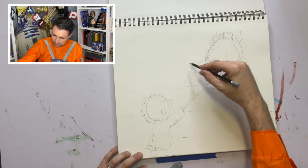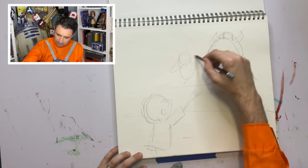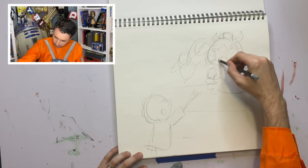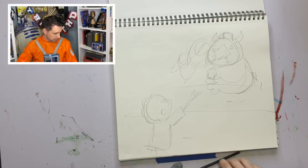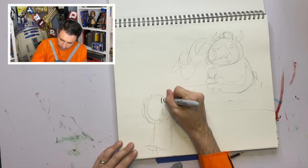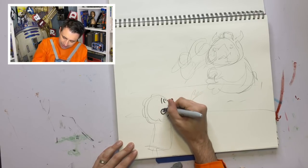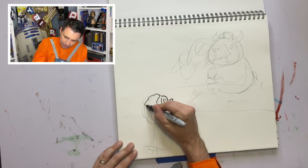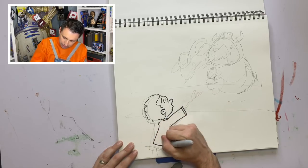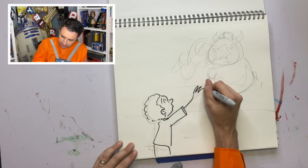Passing over that ice cream, and instead of having a big axe, he'll have a big ice cream scoop. I'll draw this kid to be just a little bit distressed at the sight of a Gomorian warrior serving ice cream. But it's ice cream, so you're gonna reach for it.